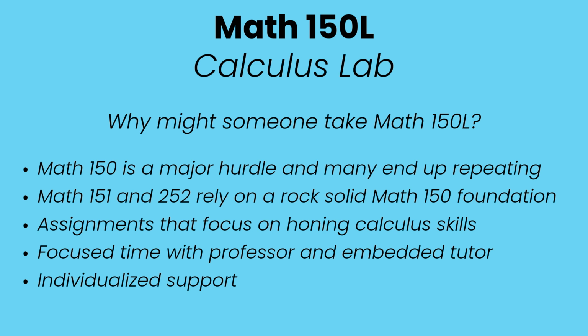For those of you going into Math 151 or 252, probably not a surprise that those courses rely on a rock solid foundation of Calculus 1 concepts, so you could get that in the lab. In general, assignments in the lab focus on honing your calculus skills. We talk about prerequisites, of course, but even more, we focus on digging into the skills in 150, 151, 252, and all that goes with it, which a lot of times is prerequisites. In addition, you'd get focus time with me, your professor, and our embedded tutor in the course. You have one-on-one conversations, and you're working with things that you're being assigned from your actual course, homework and other assignments. Just overall, to summarize, you get individualized support in your calculus course.